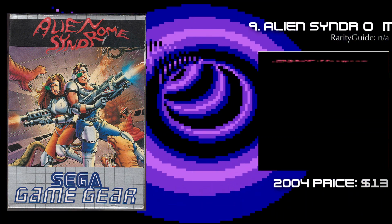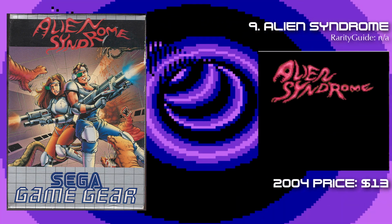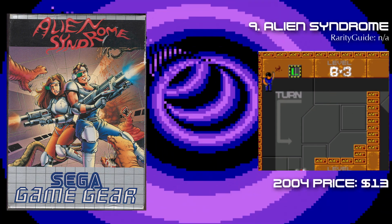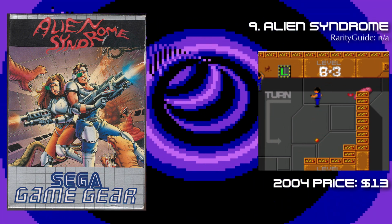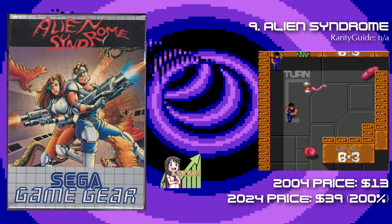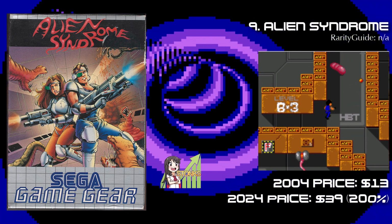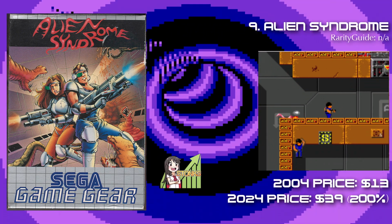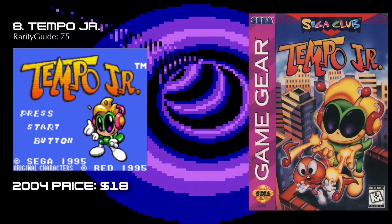Then we have a Sega classic, Alien Syndrome. This is a port of the arcade game. This game is another game that I'm not sure if it actually had a North American release, as it was not listed on rarityguide.com, and I couldn't find box art for it, so I'm using the European box art. But it is listed on Game Dude's website, where it was being sold for $13 in 2004. And today, if you wanted to pick up a copy of Alien Syndrome, you'd be spending $39, which is a 200% increase in value.